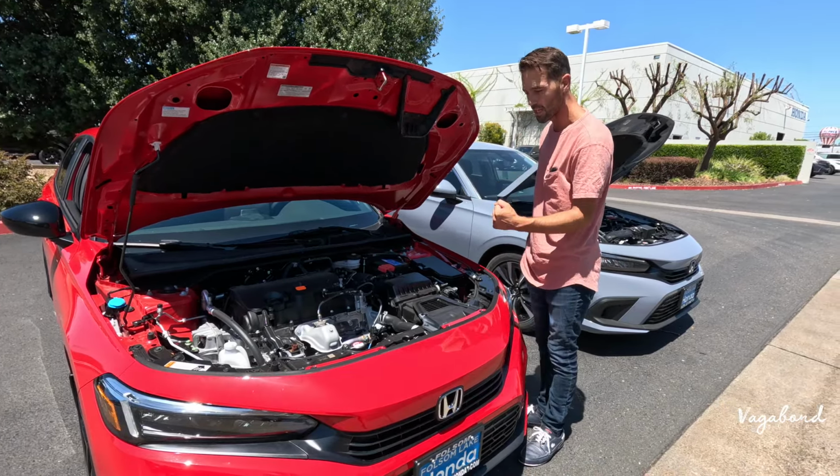Less power, but naturally aspirated. More power, which is by what? 158 over to 180 is 22 horsepower. Is it worth it? Do you guys like the turbo system? If you want some Vagabond advice, Vagabond says go naturally aspirated, just less issues to worry about, okay? Let's go ahead and shut this hood. Close the hood to that one.